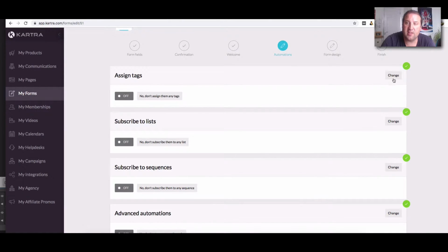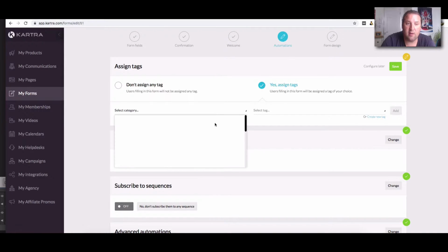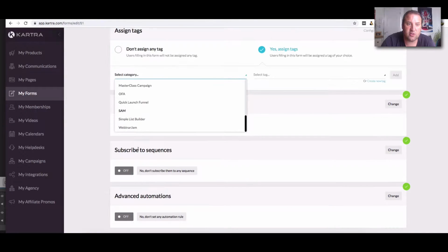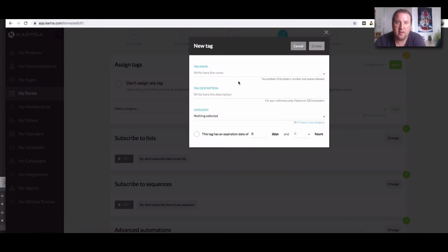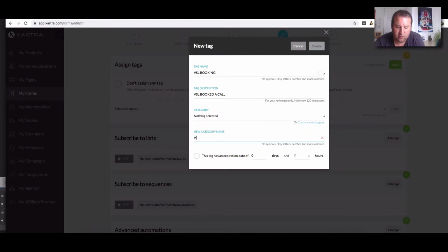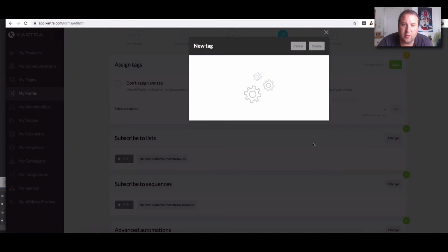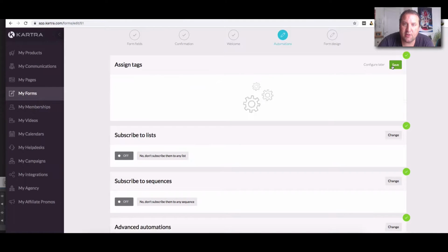Actually, we can do that now because we can create these inside of here. So what I want to do here is this is the booking one. We're going to put this in VSL. I think we just created it. It's not showing. So let's create a new tag and call this VSL booking. We'll keep it congruent, and it's VSL booked a call. Okay, and then the category, again, we're going to have to create the category here, I think, and we're just going to call this VSL. Okay, and then we won't have an expiry date, and then we can add that there and then press save.